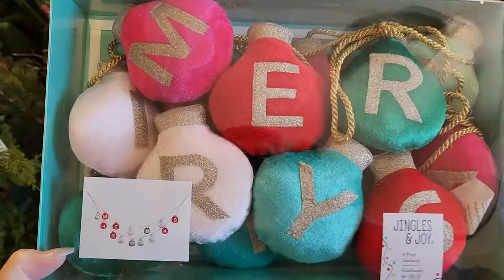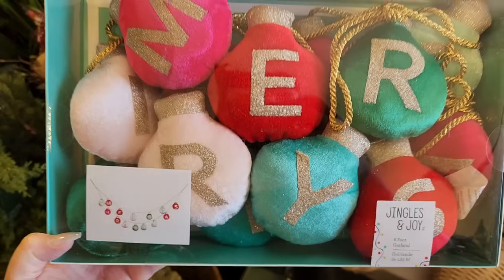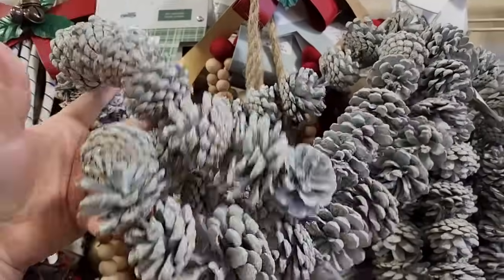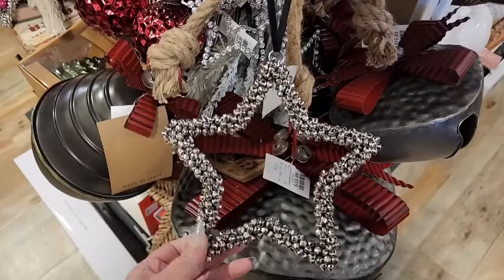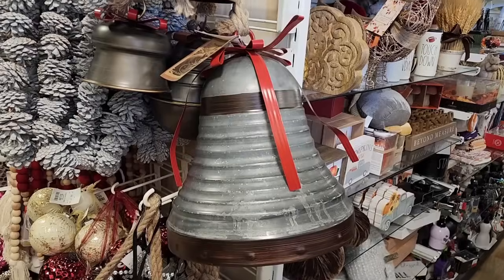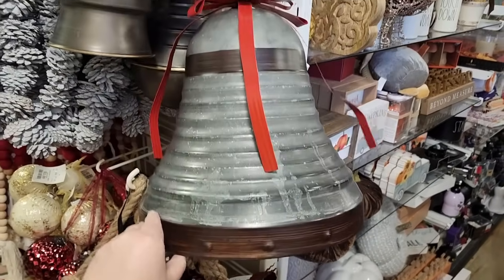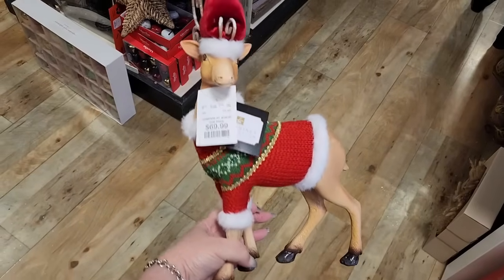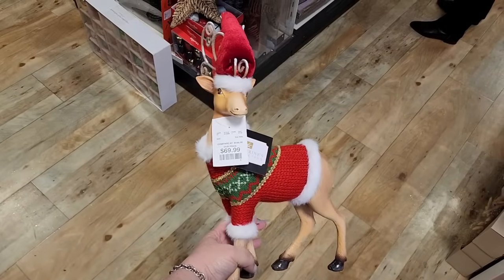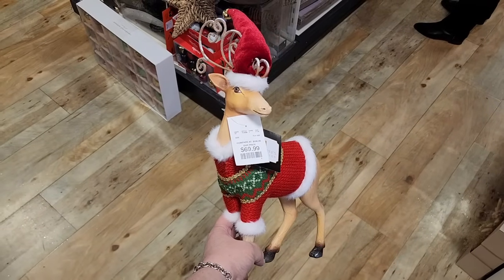Look at this adorable garland for $20. That would go so good with those big pillows. $15. Look at this garland. Yo, I just love this for $8. Jingly. $30 on this big bell. And there is a jingler inside. $70, Catherine's collection. Y'all, he reminds me of Dallas, the horse that Barbie used to ride in the 80s.